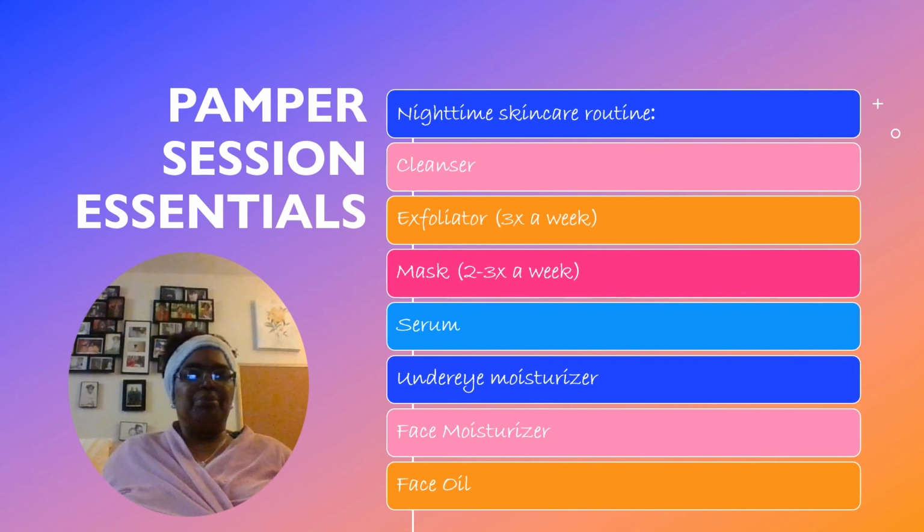Because most important, our largest organ is our skin, because we have skin everywhere. And so we want to pamper our skin, especially with aging. Like I've mentioned before, I'm 58, I'll be 59 in May. And so of course I've aged. My skin is different than when I was a youthful young woman. So we want to have a good nighttime skincare routine.